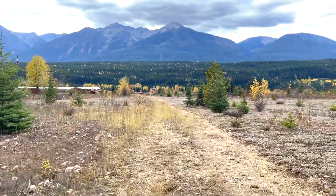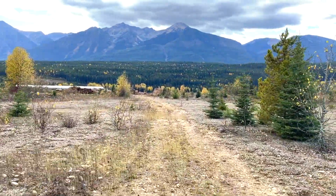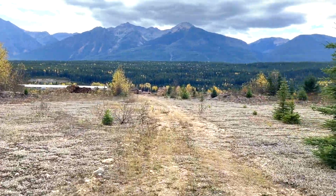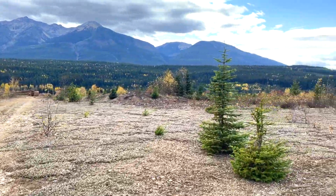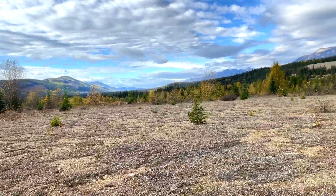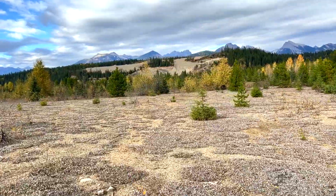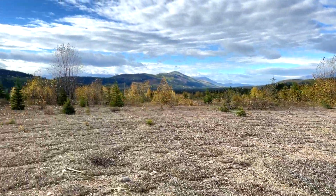On the left hand side there's a power pole with a transformer on it, so there must have been a building there at one point. It looks disconnected, but there's a power pole and a transformer there. Just giving you a show of how flat the property is all over, and easy to develop, build roads, driveways, whatever you need to throughout the property.